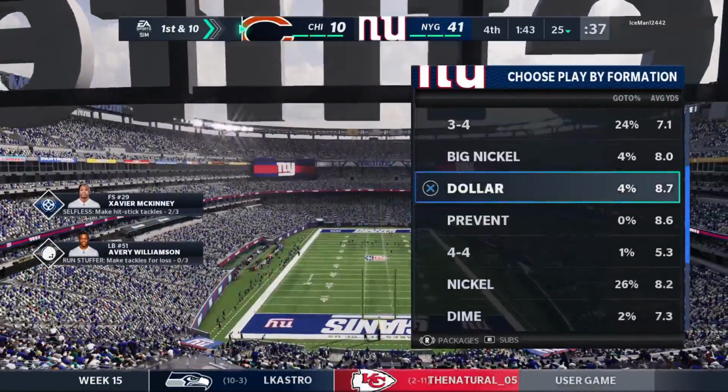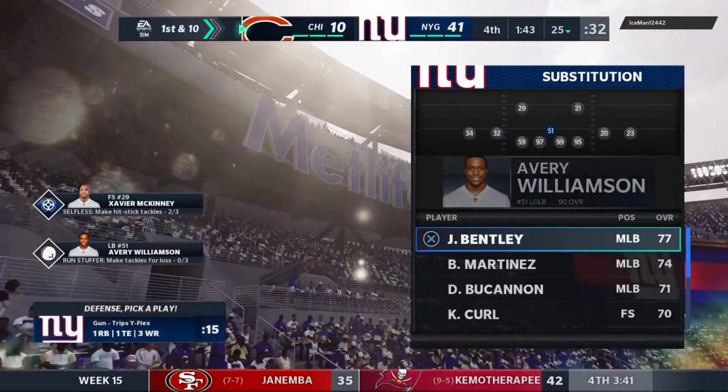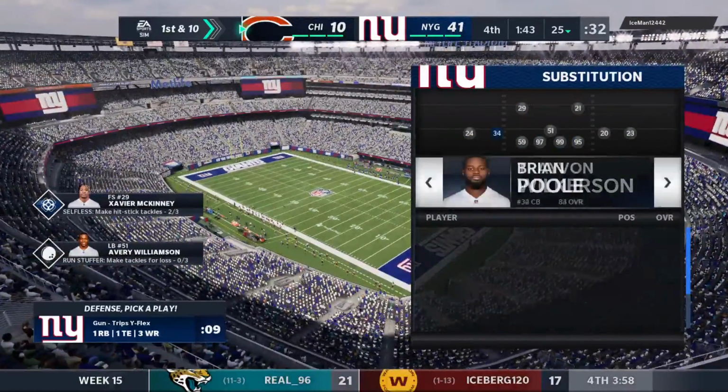The Bears take over 1st and 10 at their own 25-yard line.